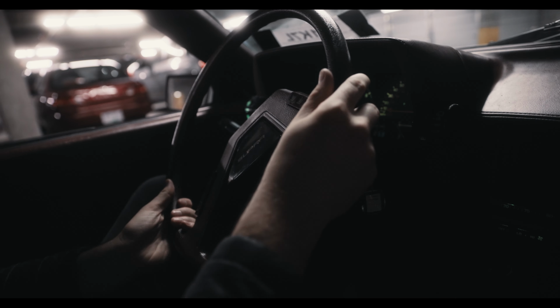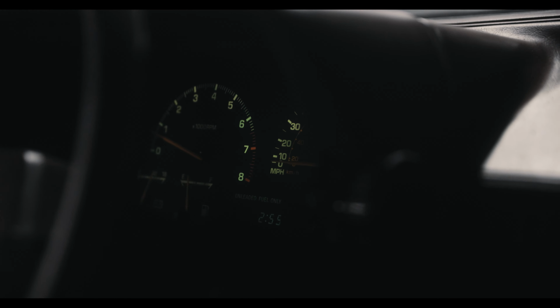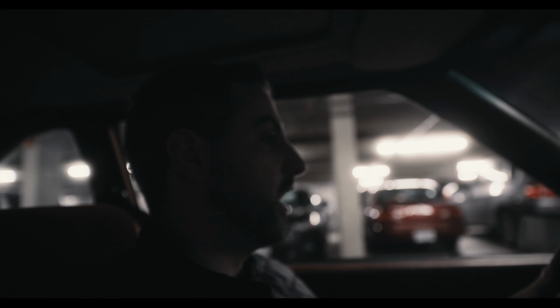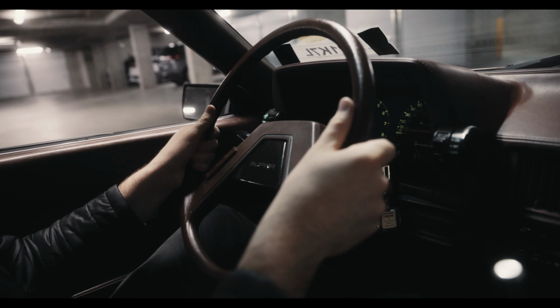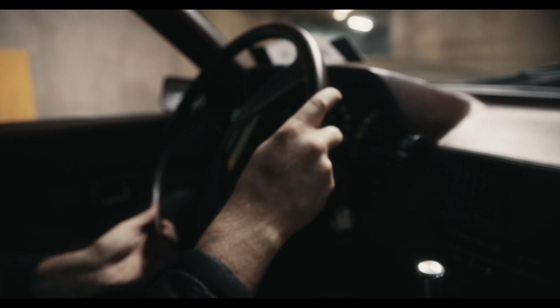The interior is gorgeous. This is the biggest steering wheel I've ever seen in my life. 780 mil. Everything feels so good though, like the pedals, the clutch, the brakes, how smooth the steering wheel turns, so smooth and precise. Most 80s cars I've driven, the steering usually feels like total guesswork, soft and loose, and you don't know where anything is.